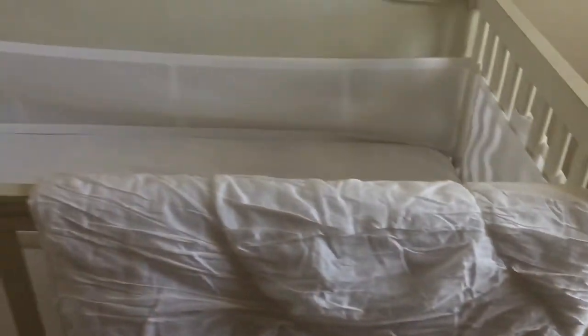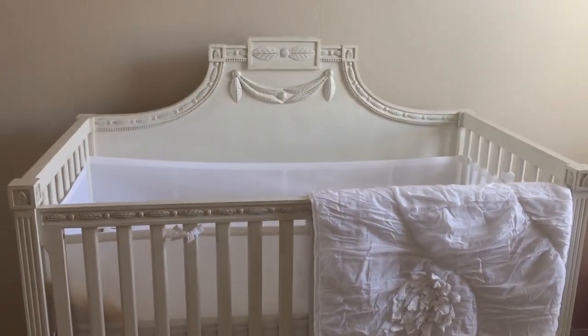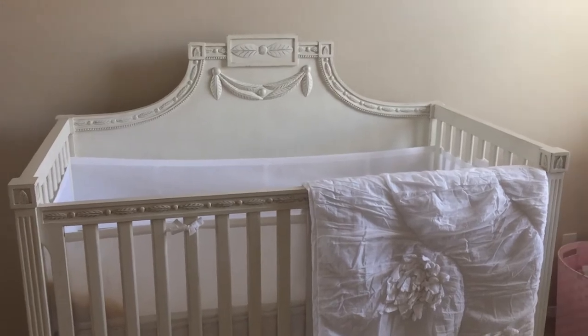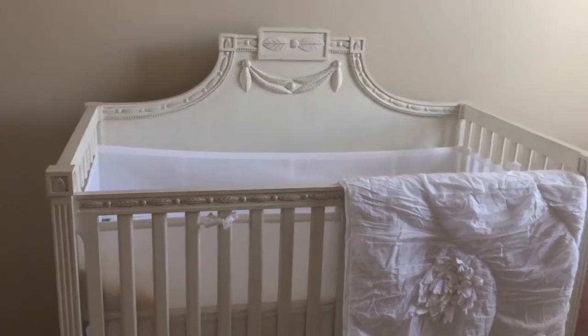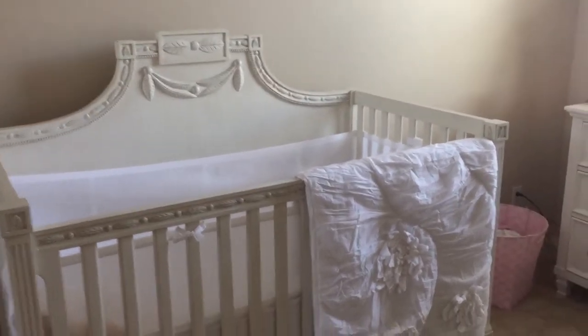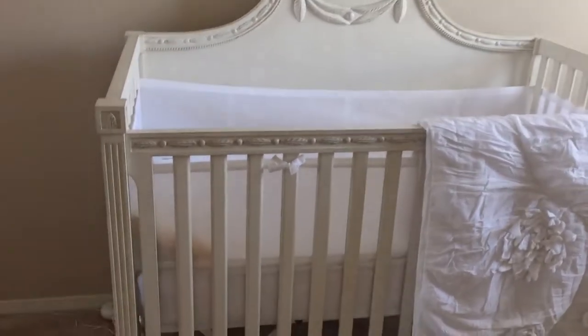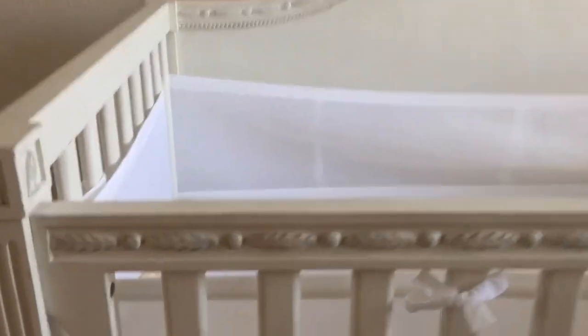And moving on to the crib here. The crib I got from Restoration Hardware Baby and Child. It's just so gorgeous. Like, this crib really makes the room. It just makes the room look so gorgeous, and it makes it look so girly. Just the detail in the crib alone is enough to just awe you.